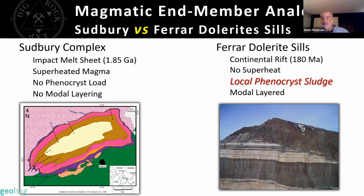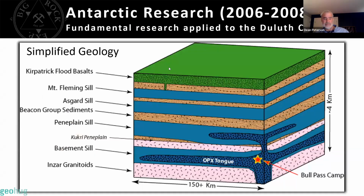But the Ferrar Dolerites are just a classic continental rift, breakup of Gondwanaland. There's no superheat in the system. I mean, these things are intruding at essentially the liquidus temperature, right? There's just a huge sludge of phenocrysts in there, mostly orthopyroxene phenocrysts, which we'll see. And that thing can be layered like mad. It forms layered intrusions within a sill itself, when certain things happen.